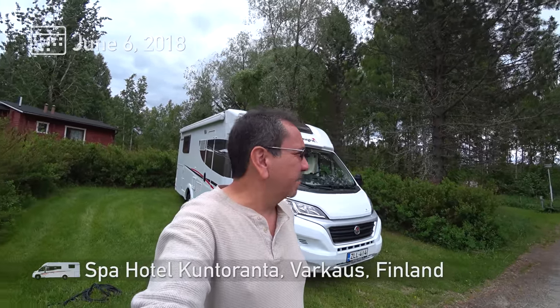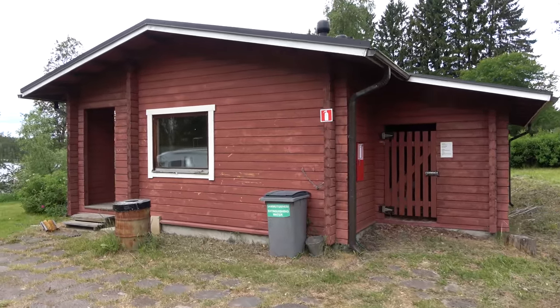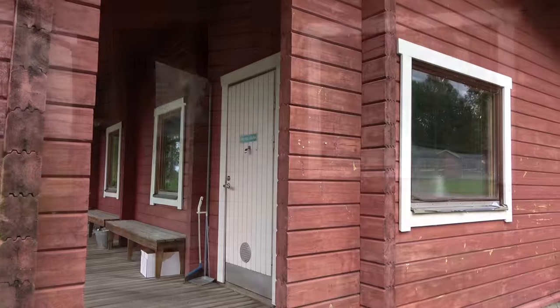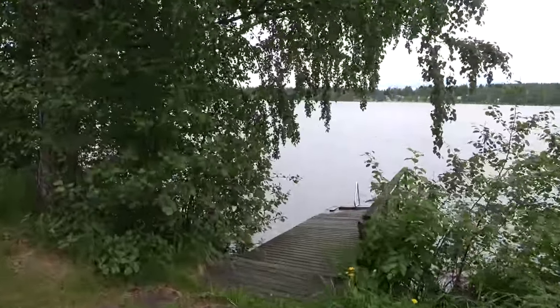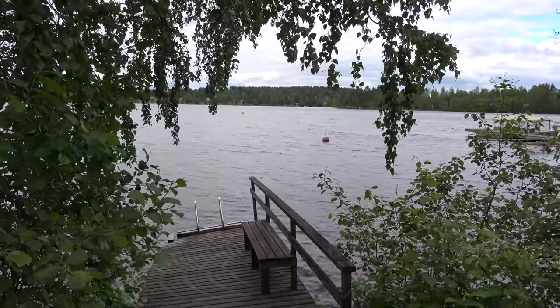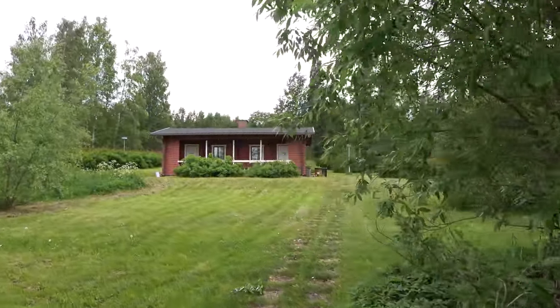Hello everybody and greetings from the Kontoranta campground here in Varkaus, Finland. Well, here we have the Finnish staple, which is the sauna. And let me see if I can show you how it works. It's locked right now, but what you do after getting out of the sauna, you come running down this path towards the lake. And here you jump into the freezing cold water. And then you come out, go back to the sauna, and repeat.